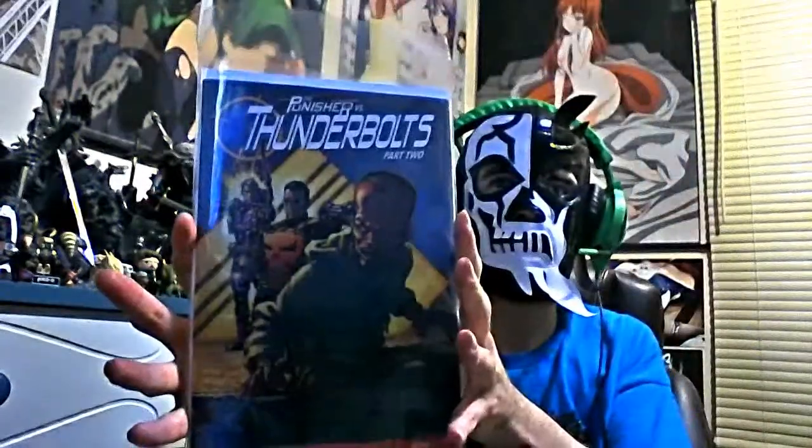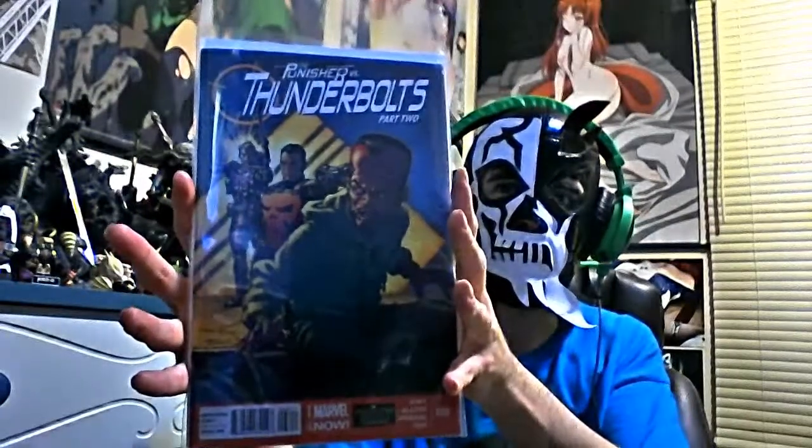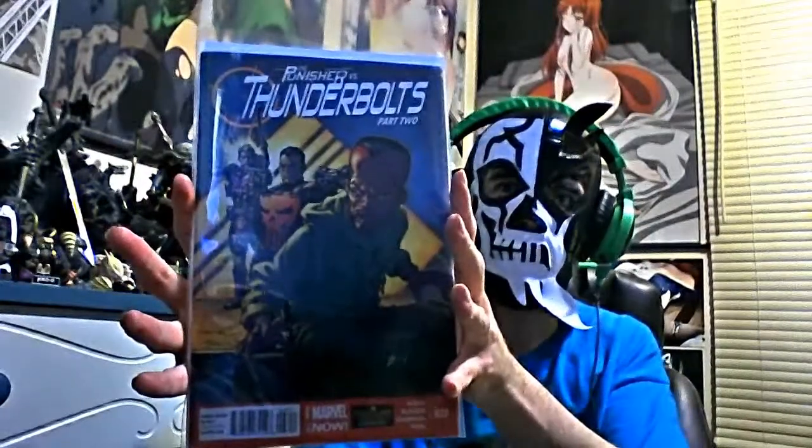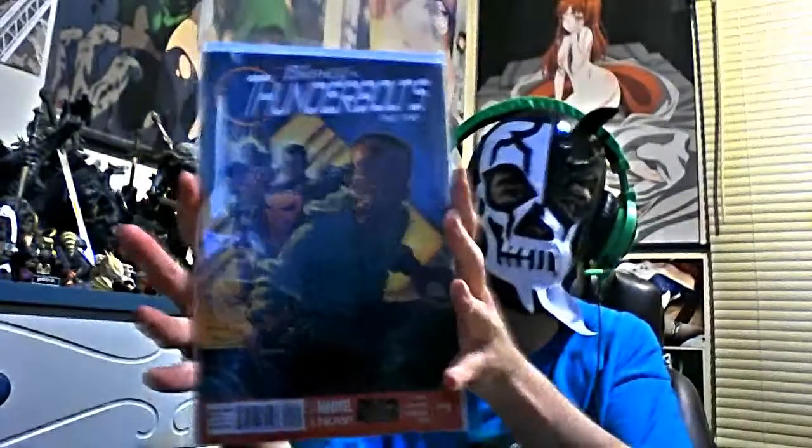Next up we have issue number 28 and part 2 of The Punisher versus the Thunderbolts. You can see there's Punisher with his gun to the leader's head, and Hawkeye behind the Punisher with an arrow to his head. So, kind of interesting. Still haven't read the first part of that yet. Been meaning to.